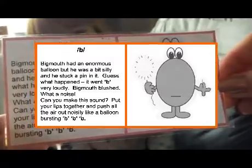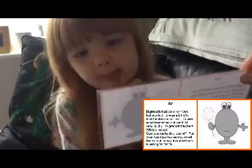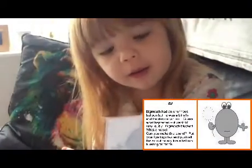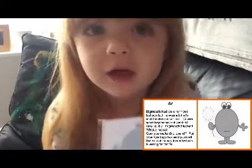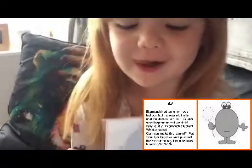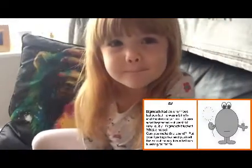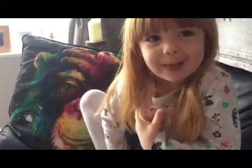Then I've got another picture. Mr. Big Mouth again. But what's he got this time? He's got another balloon. But this time when he pops it, it's a noisy balloon. So we have to squash our lips together this time, but make it noisy. So we go, b. b. Wow, do it again. b. b. And can you do 3? b, b, b.